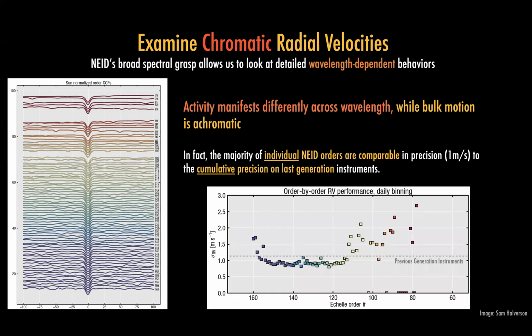In fact, a very cool plot that I like to show about NEID is that here is the precision of individual NEID Echelle orders over time. And you'll see that the majority of Echelle orders is actually at about the 1 meter per second level, which used to be the cumulative precision that you could get on the last generation of instruments. So single NEID Echelle orders are comparable to whole last generation instrument precisions. This means that you can look at small chunks of wavelength with as high precision as you would look at the white light spectrum of a star before.